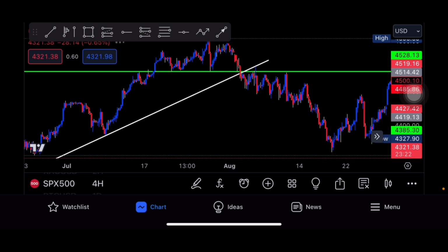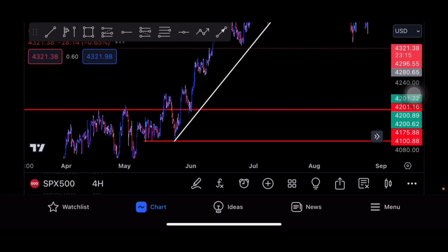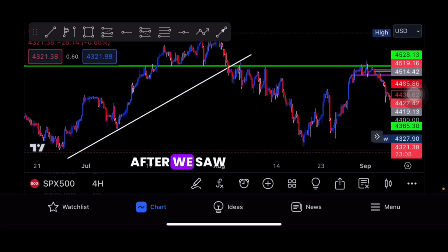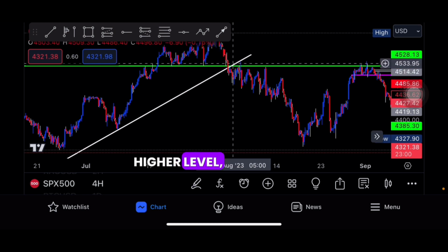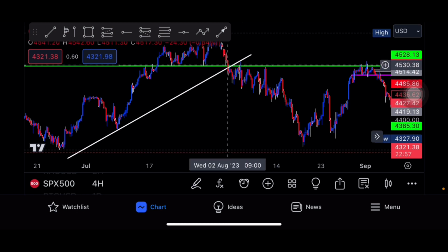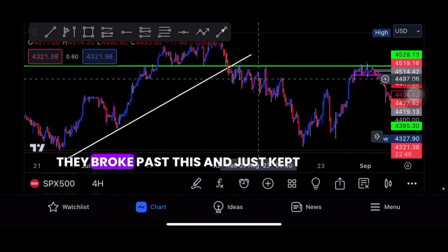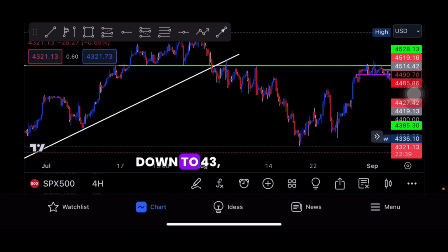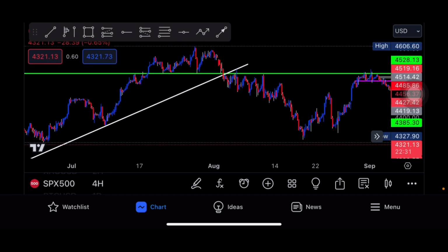right here, S&P broke this long trend line that has been holding up since June 2023. So after we saw price break this higher low, which is the support level, which wasn't really respected at all. It broke past this and just kept going and gave us one impulse down to 43.35 area, and that is the market telling us where it wants to go if we are looking for sales.